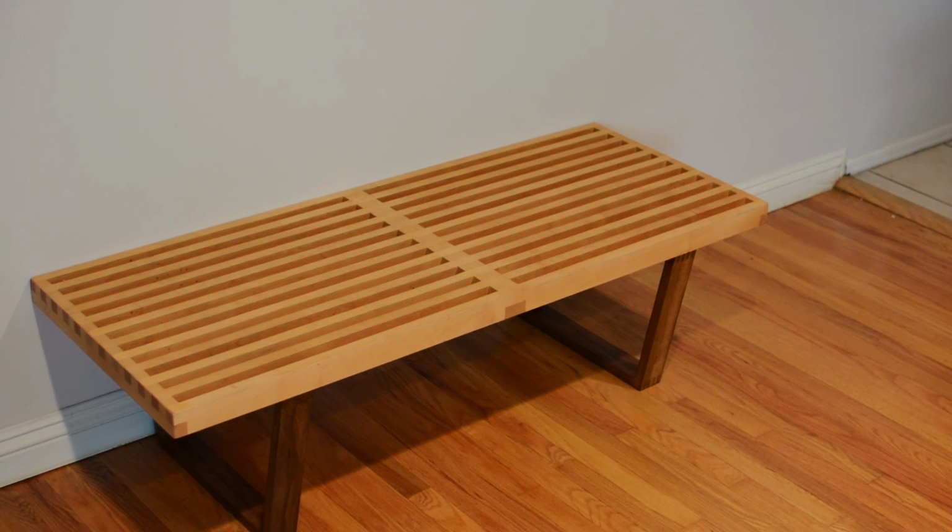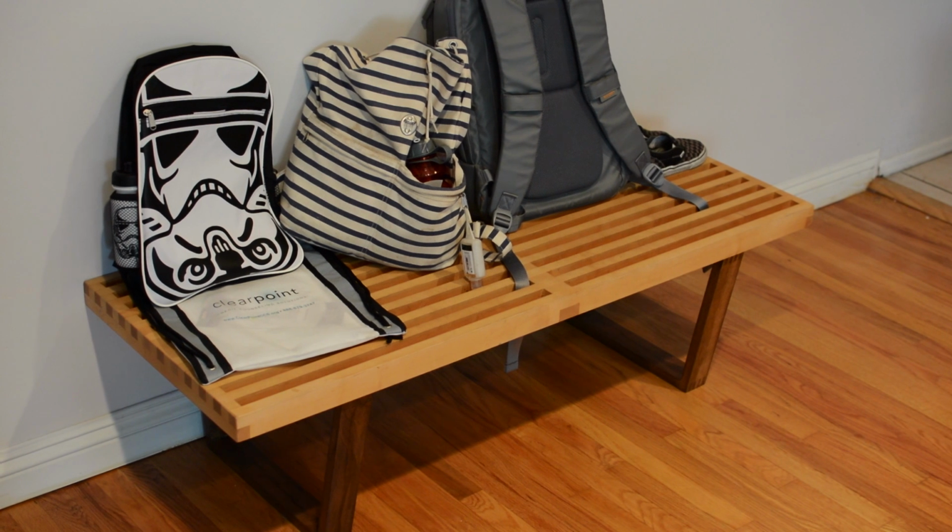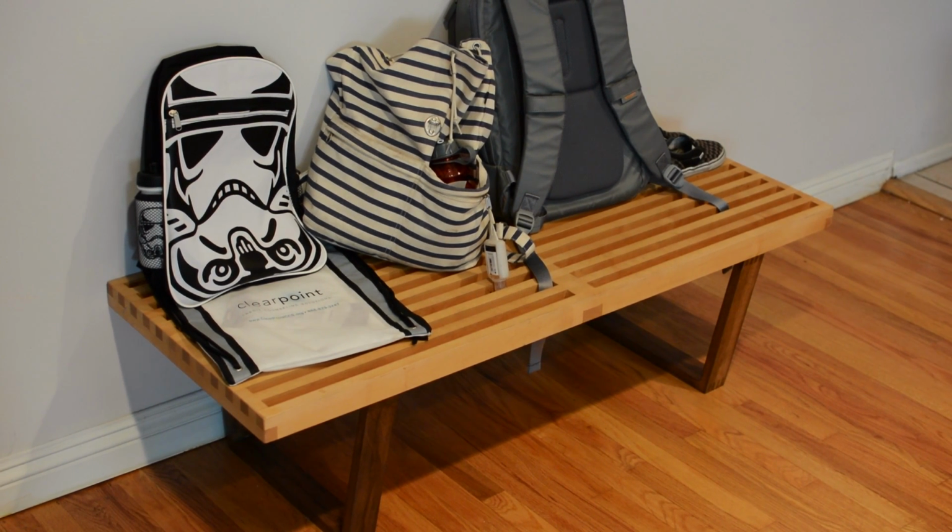I love this bench, but I don't love the way we use this bench. It deserves better, and we deserve better. I'm sorry, bench. It's not you. It's me.